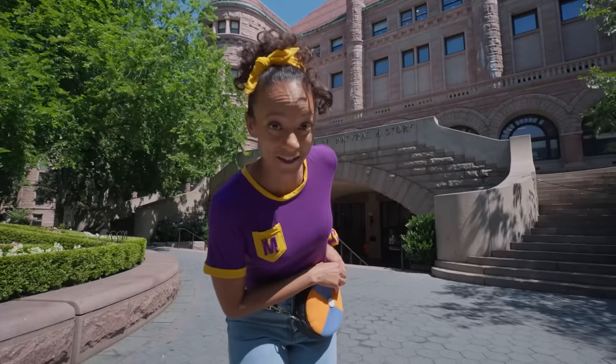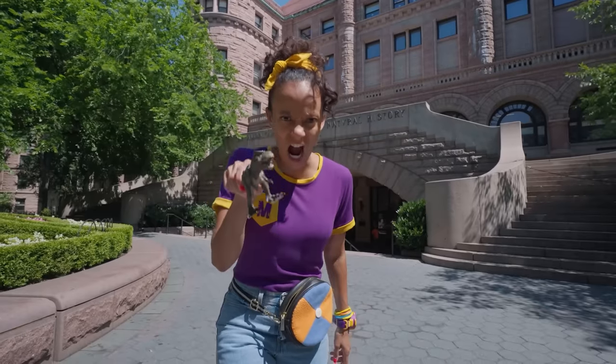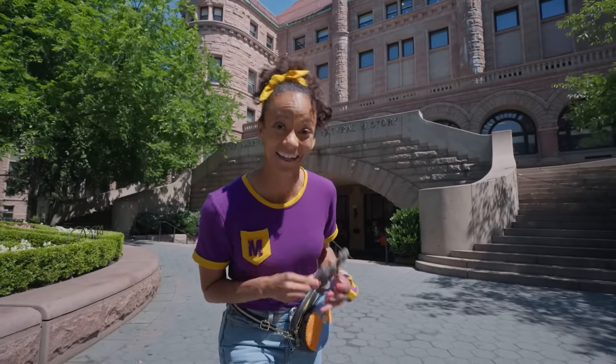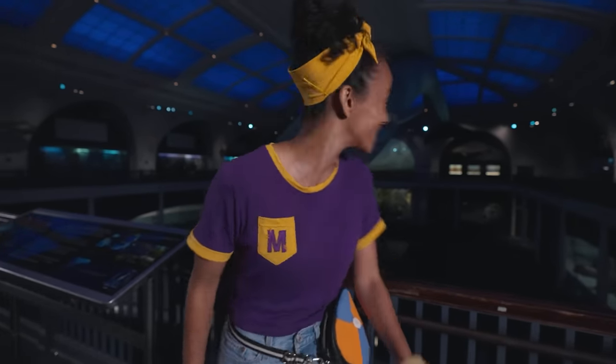Do you know what a T-Rex looks like? I have one in my jam pack. Whoa, here it is. Hey, will you come with me and see if we can find a T-Rex inside? Let's go. Whoa, I'm inside of the museum. I can't wait to find the T-Rex.